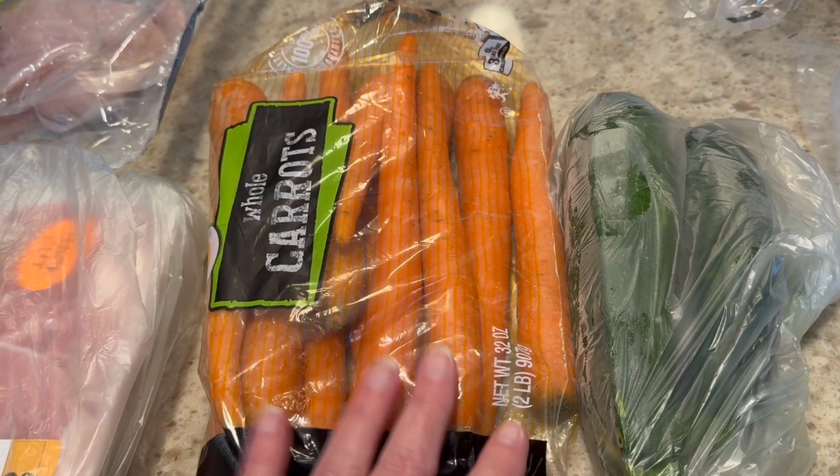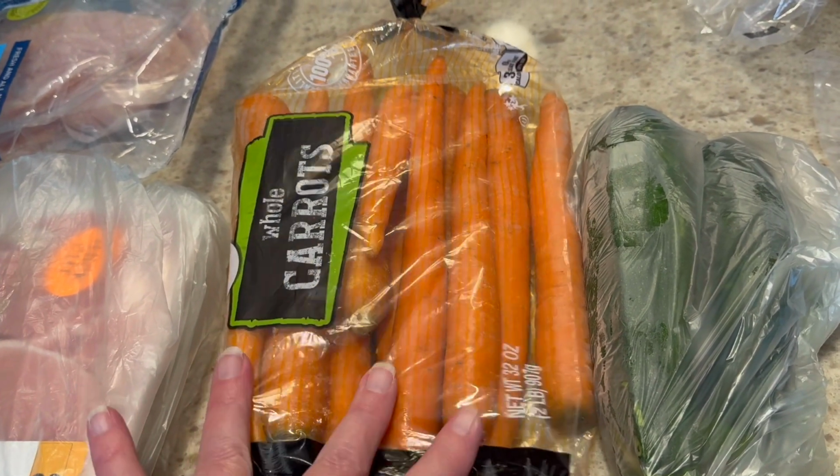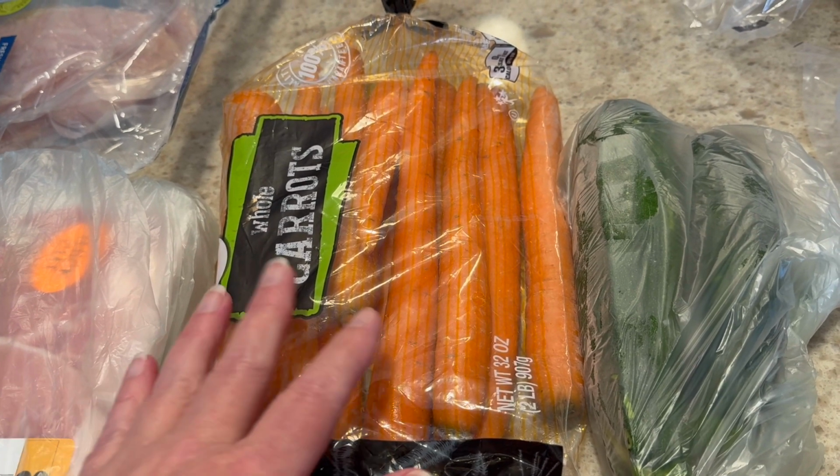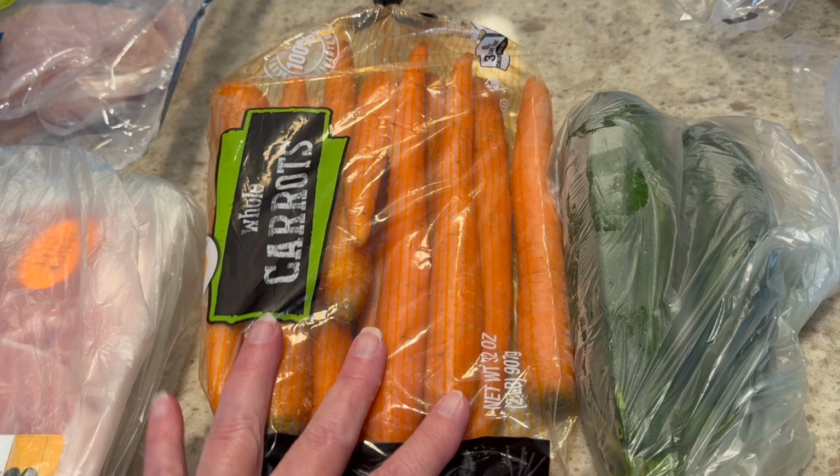Next, just a bag of carrots. We like to have carrots in the fridge at all times. I think I have 2 left. They're not looking so great, so I want to make sure that I restocked on that.